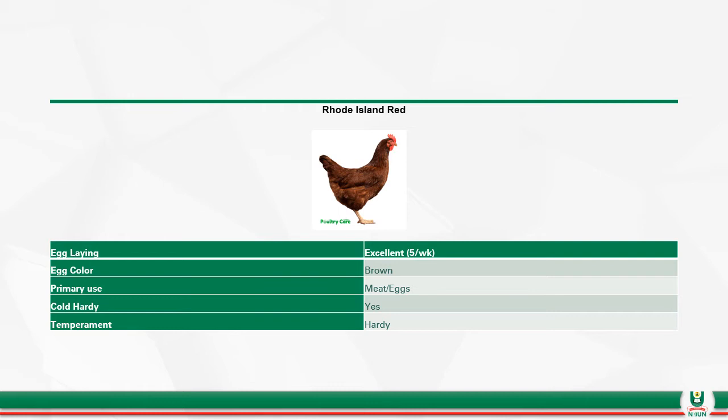1, meat. 2, eggs. The 3rd is dual purpose. The Rhode Island Red is a dual purpose animal. That means you can get meat from it. You can also get some eggs from it. But of course, there are some other benefits like the use of the feathers, using them for game, a quick source of finance, and using them as gifts to friends and important visitors. We'll look at all this as we move along.